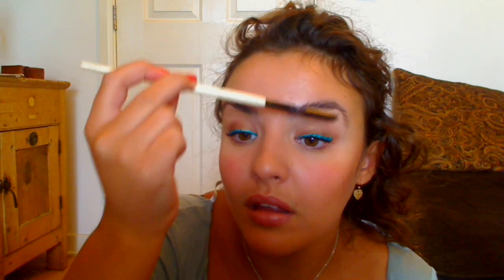And you need to make sure you have a brow tamer because that is really, really important. What I do is I just brush my brows into shape like this. Brush them upwards. And then my favourite brow shade is this matte brown shade by Benefit, which is dark brown.